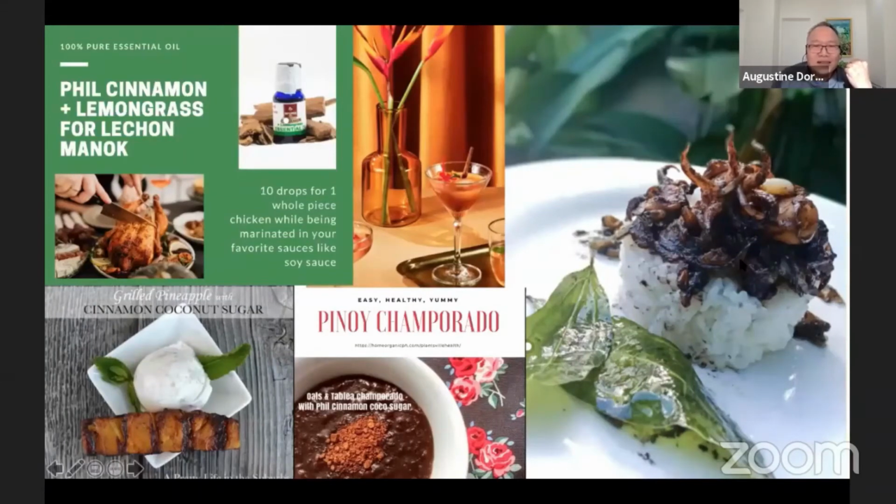So I just took some of these things that come from Miss November's website, where you can use cinnamon and lemongrass. You can use it to flavor your inasal, for example, or you can use it in a cocktail or a cinnamon pancake. And going back to that thing of the Mexicans, a Pinoy champurrado. I mean, champurrado really is something that comes from us, not from them in many ways. But just looking at these pictures gives you such a sense of well-being.